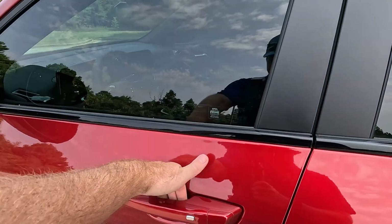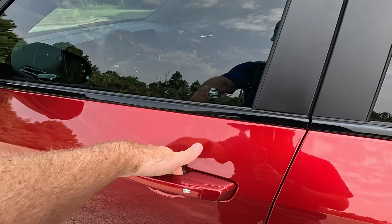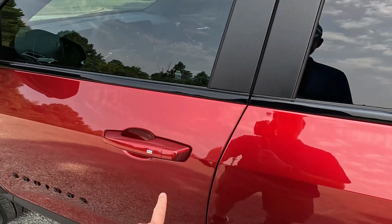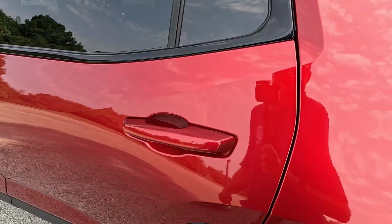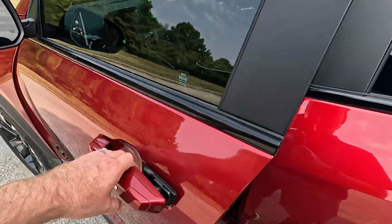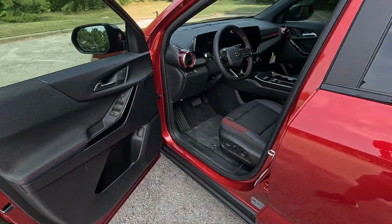There is no passive entry, so it doesn't unlock just by touching the back of the door handle, but you can lock and unlock it with the buttons here on the two front doors. Sadly, Chevrolet does not include that on the back doors, so if you need in the back, you would unlock it here and then move to the back, opening up that way.